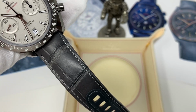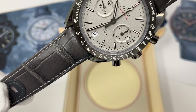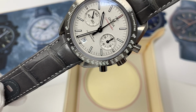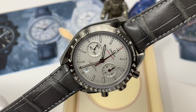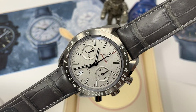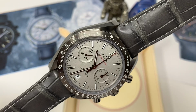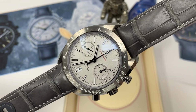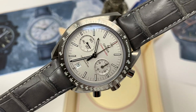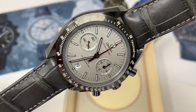Okay, let's talk about the dial, and let's take a look. So when taking a look at the dial, we see that Omega tried to create a dial surface which is truly similar to a lunar landscape. As I mentioned, it's entirely bead blasted platinum, and it has a consistently grainy look that all at once can look both matte and mildly metallic. And I love the color of it, I really do.